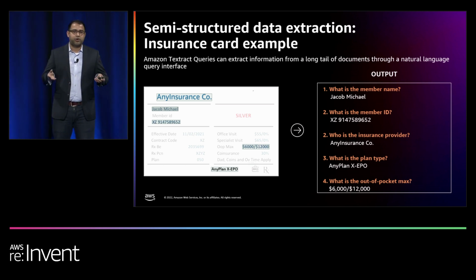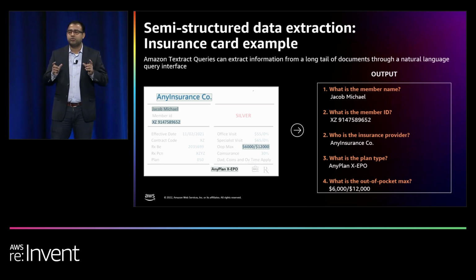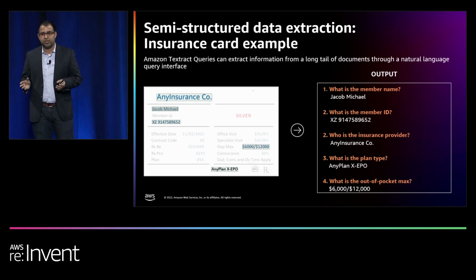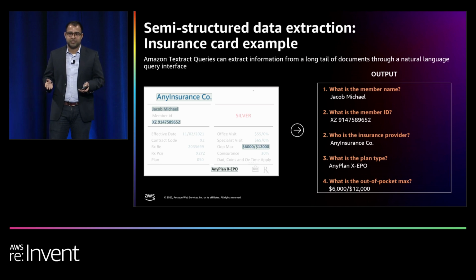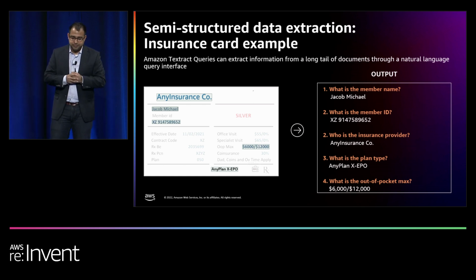Now, we've heard from customers that they want to easily extract information from documents. But typically you don't care about all the information in the documents, just certain pieces of information in those documents. Pay stubs are a great example of a semi-structured document because, as you know, they come in all shapes and sizes, but they always have a few common things. The name of the person whose pay stub it is, how much they're getting paid, so on and so forth.